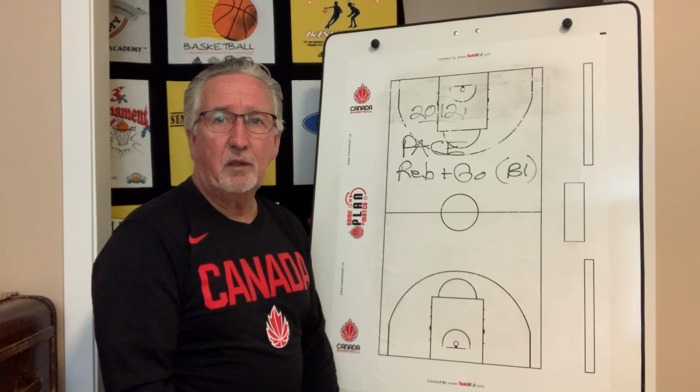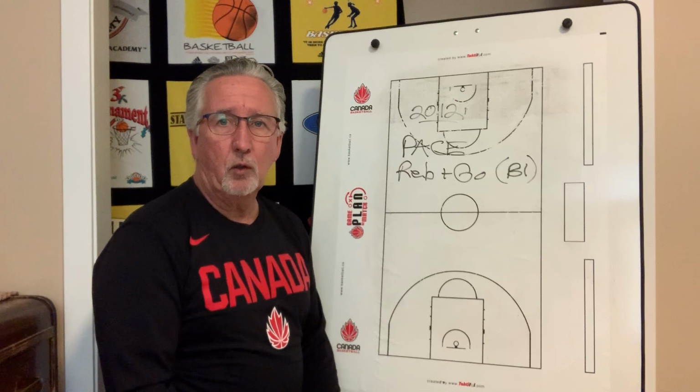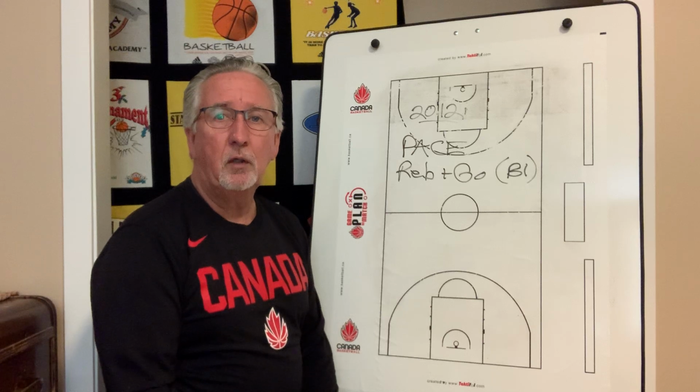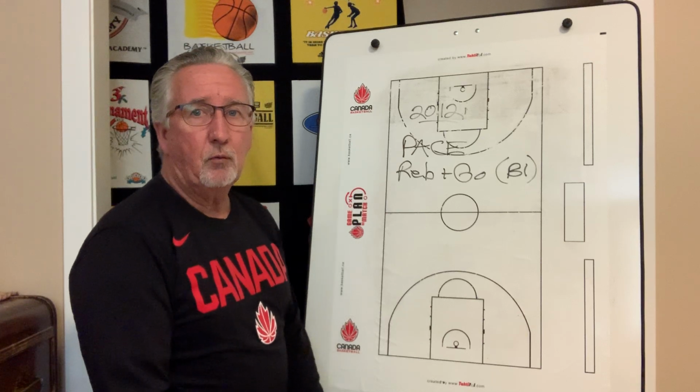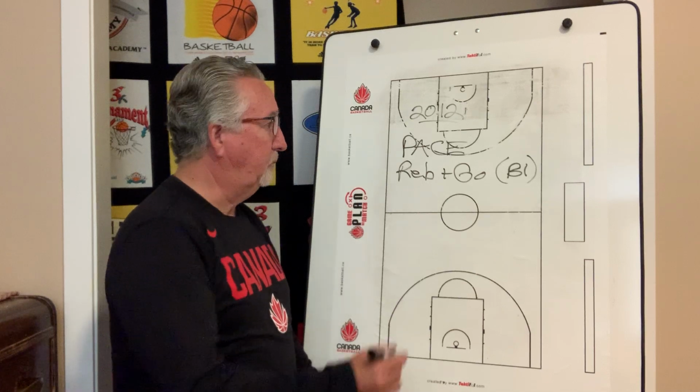Traditionally, what we've done is we get a defensive rebound and make an outlet pass. We don't do that anymore. We get a defensive rebound and we go. If someone else is open, we'll headman the basketball. That was one of the priorities: pace and speed.